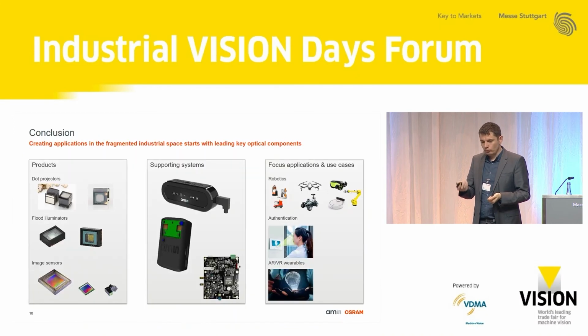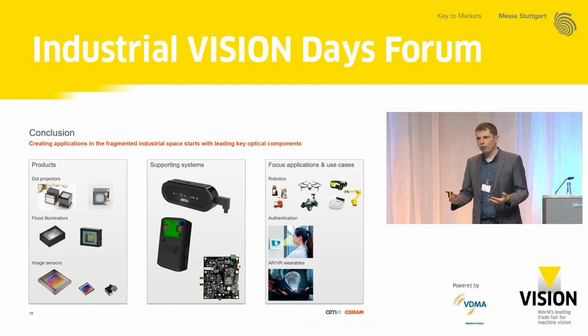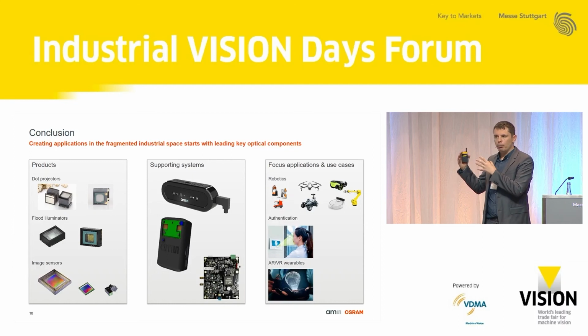And this brings me actually already to the conclusion, meaning that what I wanted to convey with this presentation is really that AMS OSRAM has a wide range of components which enable you to make a system which is capable of 3D in the growing embedded 3D camera space. We have dot projectors, we have flood illuminators, we have image sensors. We have quite a number of supporting systems to enable you to start your design.